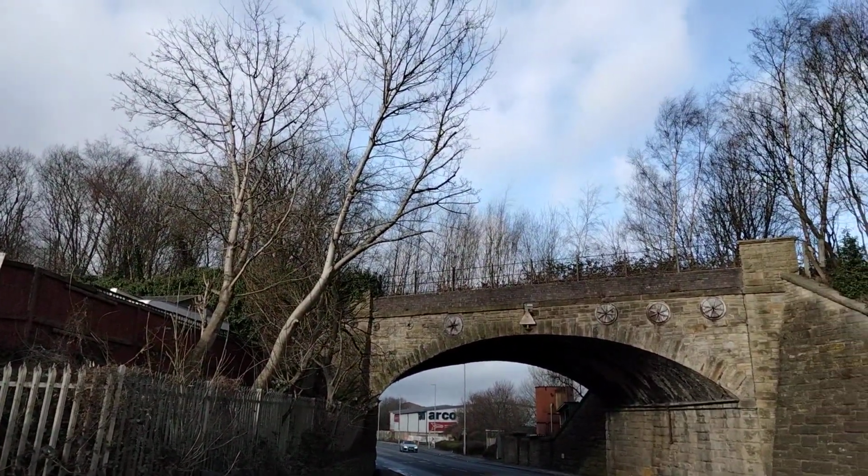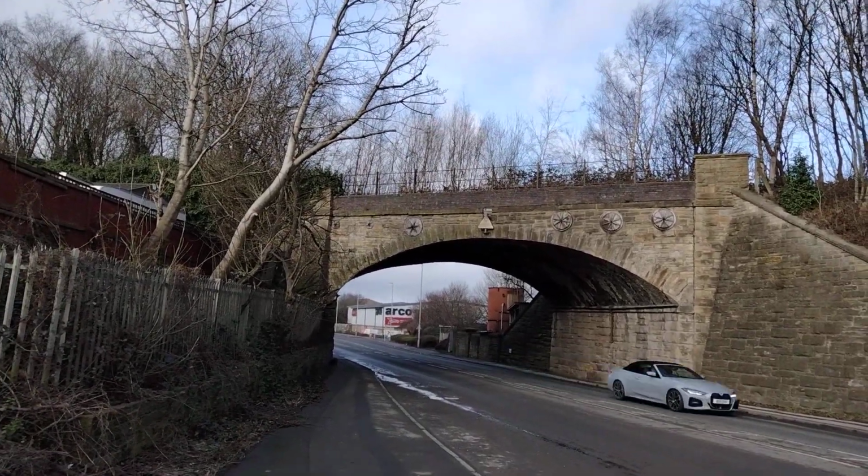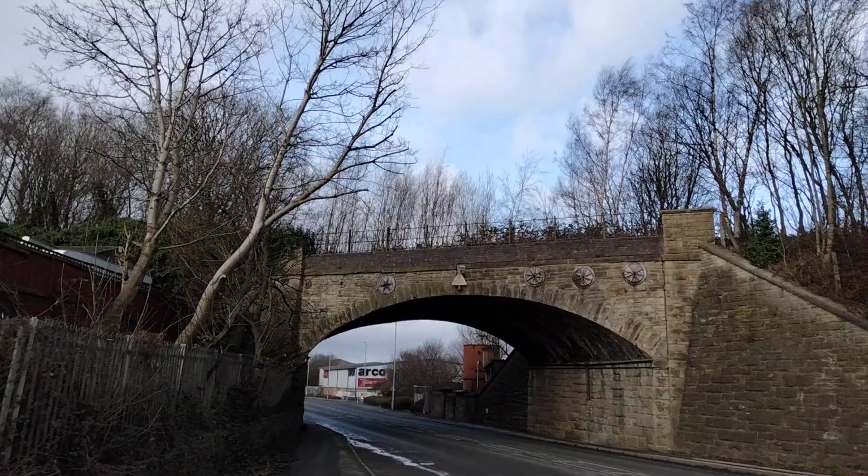You can see the old tie rods that they've put in there to try and hold it up, and even then it is sagging a little bit if you look at it, the stone course along the top of the arch there.